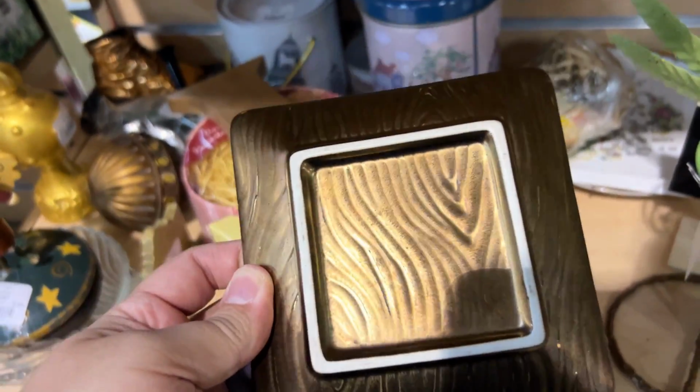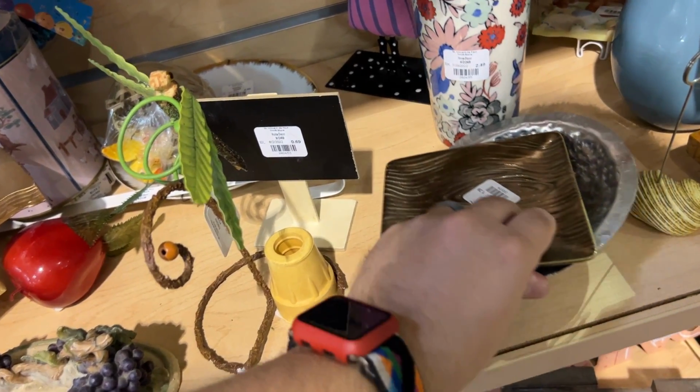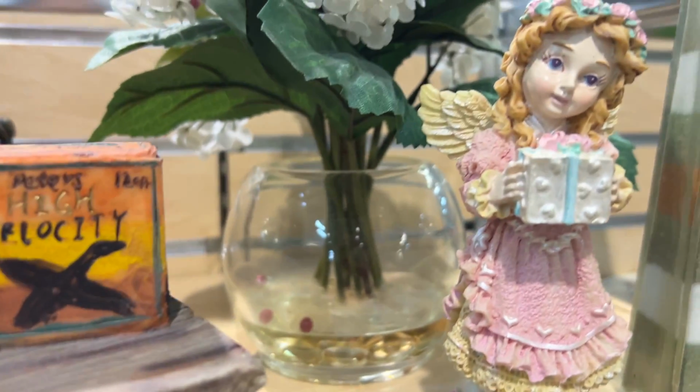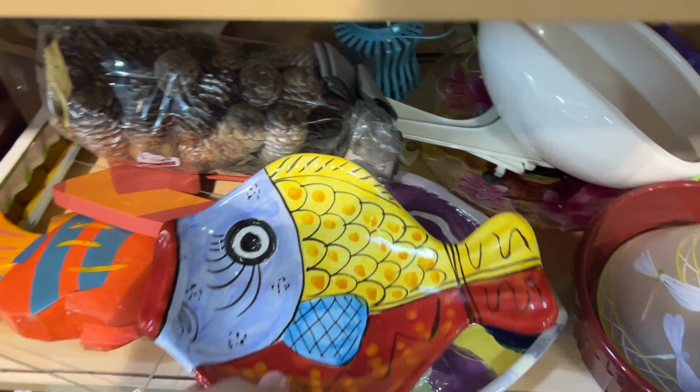But here is a wooden trinket tray, but it's actually ceramic and shiny. Wasn't feeling it. Oh my gosh, Aaron, don't leave it that way. I like to teeter things. She's like, don't do that, please. It's breakable. But just looking along here, and I found a Vietri fish.